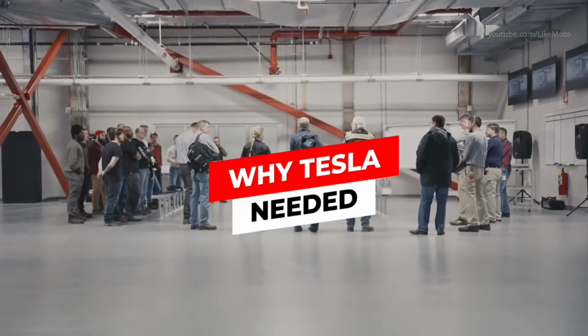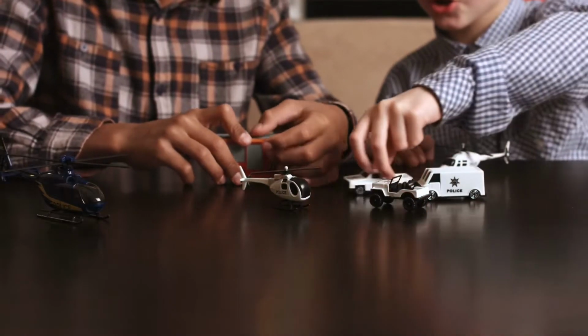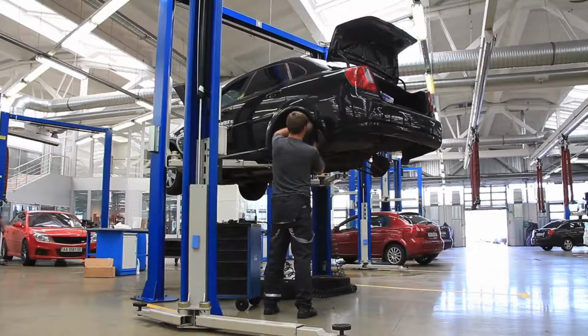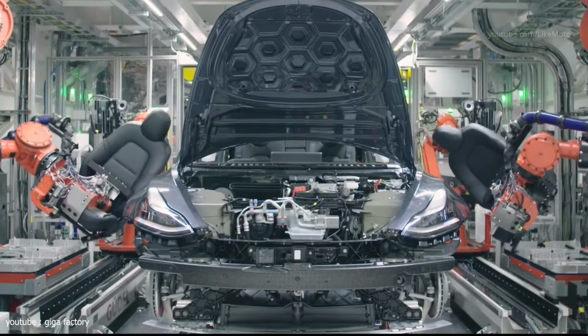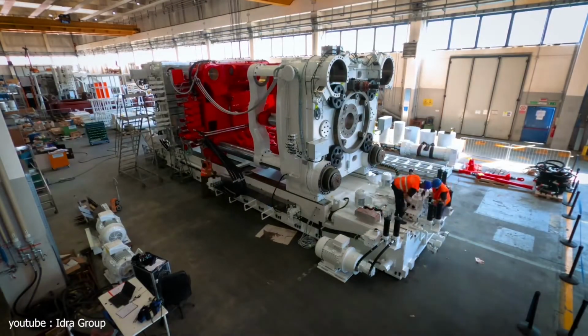In today's video, we will discuss a few exciting subtopics. Why does Tesla need the Giga Press? How was the Giga Press inspired by a kid's toy? Will every single car manufacturer be obligated to go with the trend, or fall behind? Before we delve into all that, we need to understand what this machine is used for. So, what's the Giga Press for?